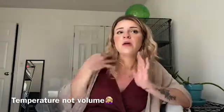So with the Brazilian blowout, the higher the temperature on the straightener, and the more passes that you do on the hair, it'll create more smoothness in the hair and reduce frizz. That's the cool thing about Brazilian blowout, it's a little bit more customizable. So say you did have somebody who had fairly curly hair and they just wanted to reduce frizz, you could do the straightener maybe 2 or 3 passes at a medium heat, and it will just smooth their curl out instead of completely eliminating it.